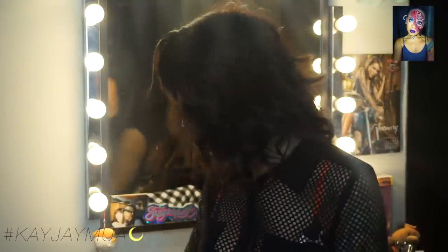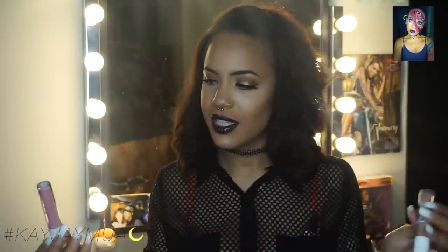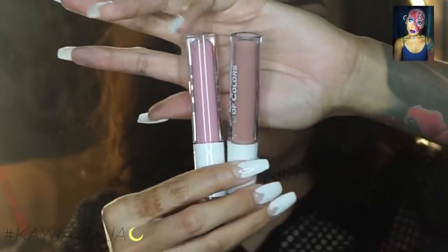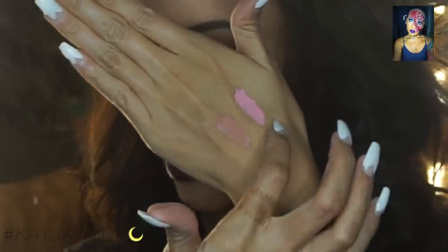However, I did pick up some lipsticks. Neutrals. So I got three lipsticks and two glosses. I'm not really big on glosses, like actual glossy glosses, but I wanted these because they looked really nice and they're really pretty and really pigmented and they smelled so good I wanted to eat them, so I bought them. I got Undressed and Petals, and Undressed is this one, and Petals is this one. Bottom one is Undressed and the top one is Petals. They smell really yummy too.